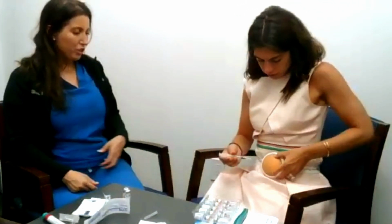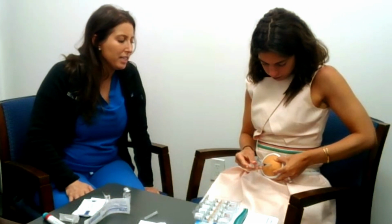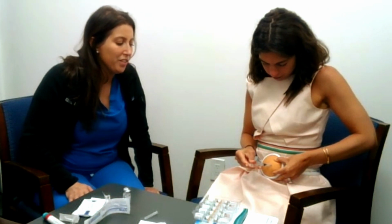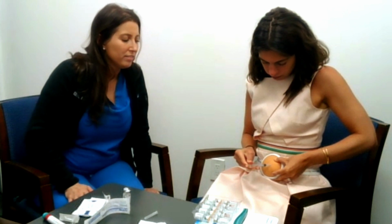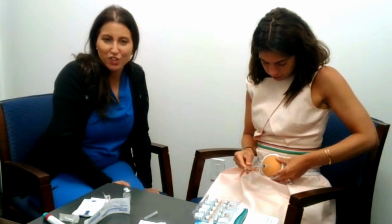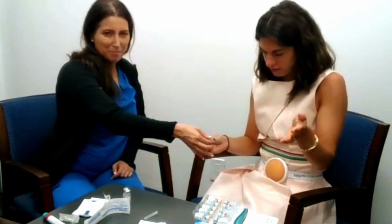And now you're going to get ready to inject. Same technique: pinch an inch of fatty tissue, go straight in at 90 degrees, make sure the whole needle is in, and then push the plunger until it's completely out. Okay, perfect. I think that was great. Perfect. Now, this is going in the charts.